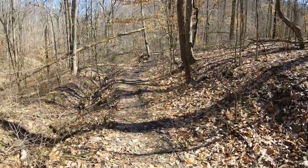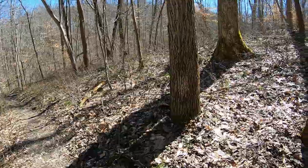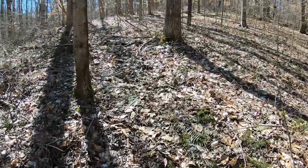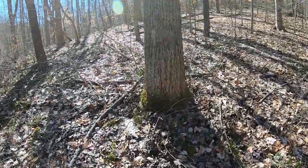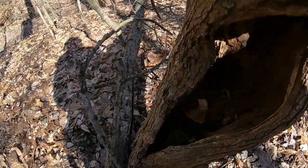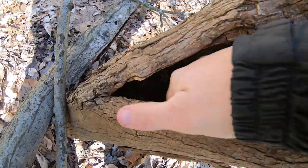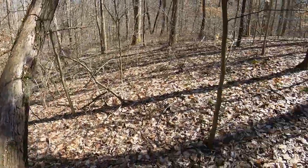69 feet. 61, let's see here, 50, 47, up the hill, 23, into the thorn, 18, 15. Found this spot here, and I dug in there a little bit, but there's no geocache, and I also tried looking up here, but there's nothing up there either.